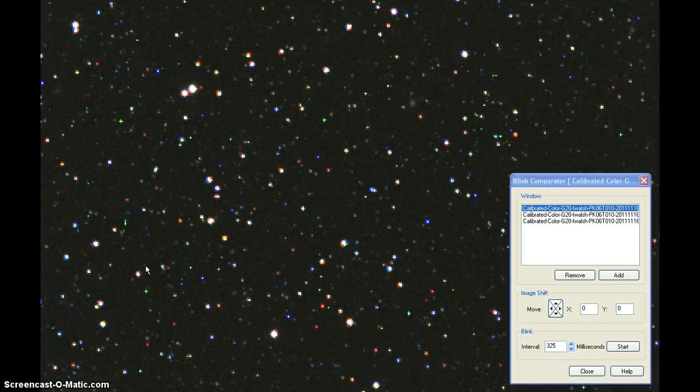Good morning, everyone. What you're looking at is my computer screen. I have opened the Subaru image processor, Macalai. This is one of 3 frames, calibrated color G20 PK06T010, taken on 2011-11-16. It is a color image of the space where Comet Levy is, 2006 T1.